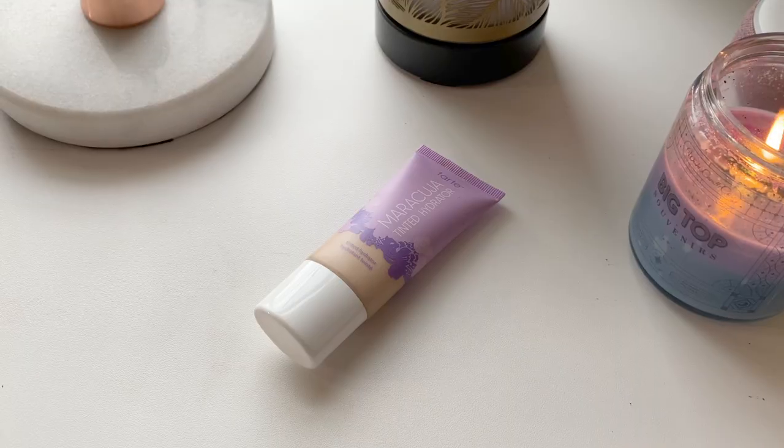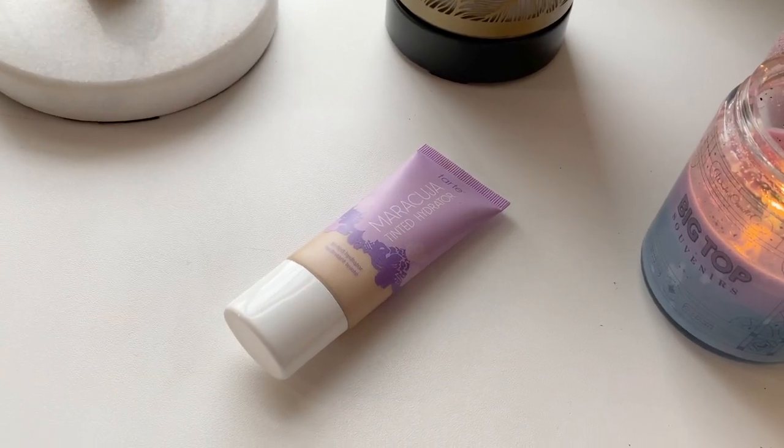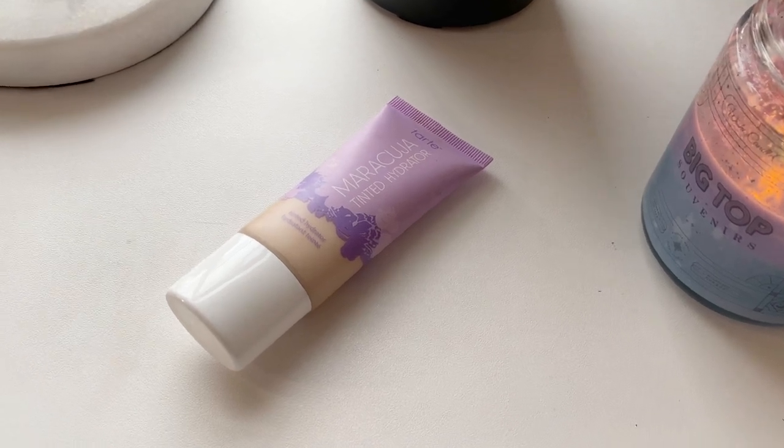For T, I went with Tarte, and I grabbed their Maracuja Tinted Hydrator. I really do like this as a tinted moisturizer. It's not going to give you crazy high coverage, but it does give you some, and it looks beautiful. I apply with my fingers sometimes, but a lot I'll use a sponge, even though that sheers it out even more, just because I feel like the ease of application is just wonderful.